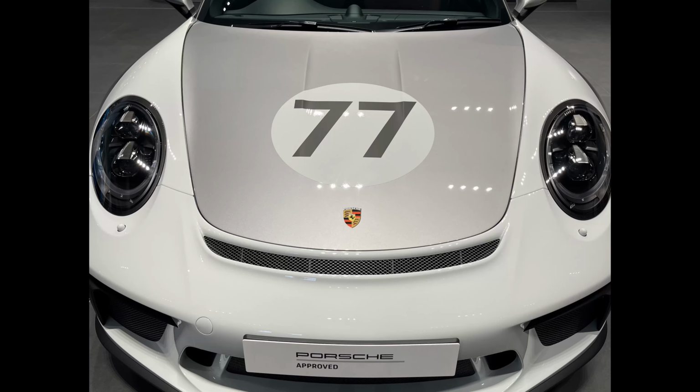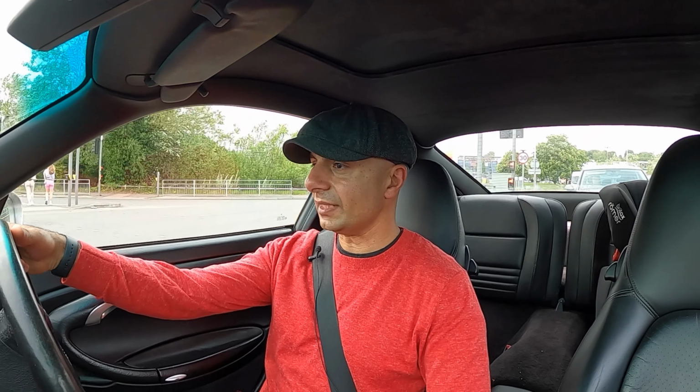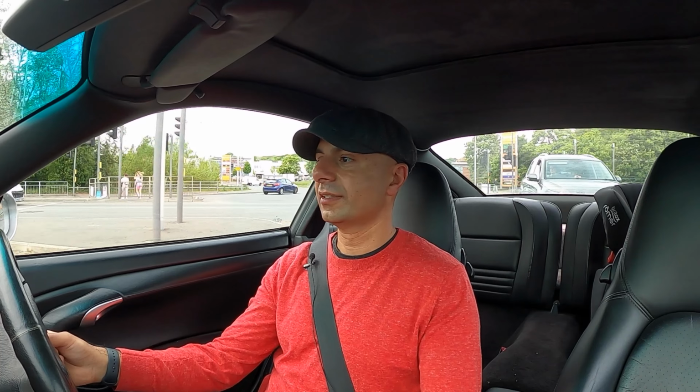But they also had a Speedster, a 2019 Speedster with one previous owner, and it's over £300,000. Manual, so someone's had it for nearly 3 years and done 623 miles in it. That is weird. I mean, why would you have such a car? It looks spectacular. It looks great. It's got all the decals on it, number 77 on the side. But it's manual. I was shocked.